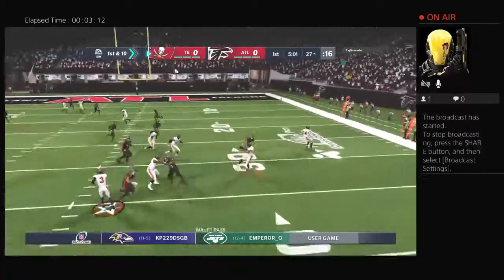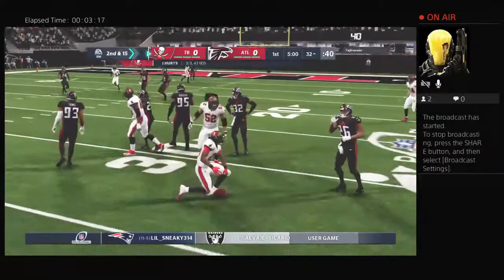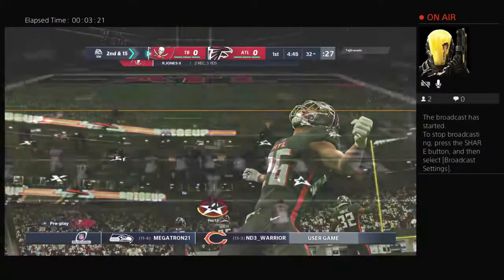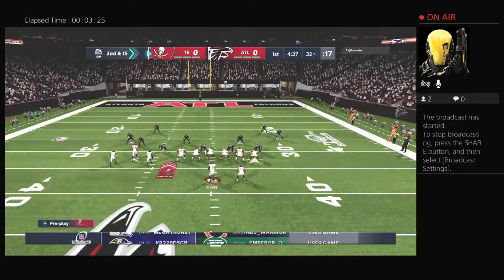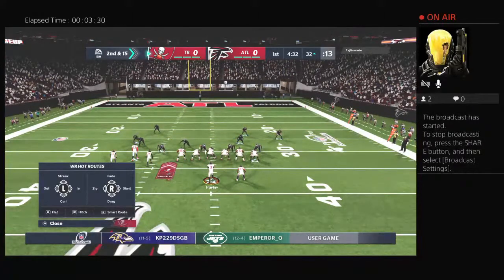Hurts sets up to throw it. He sets up the screen to Jones. And he'll lose yardage. Brought down at the 32. So it goes as a completed pass, but they lose a full 5 yards. So they had the big loss on that first down pass play and facing a 2nd and long.